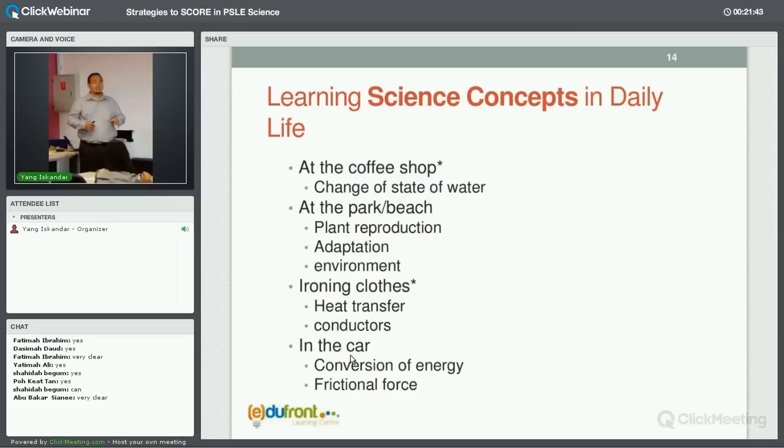When we are driving in the car, we can tell our students, our children, about the conversion of energy: how the chemical potential energy in the fuel is converted into kinetic energy, and so on. And about frictional force also, how frictional force is exerted between the tires and the road when the car is moving. So science concepts can be infused in our daily life.